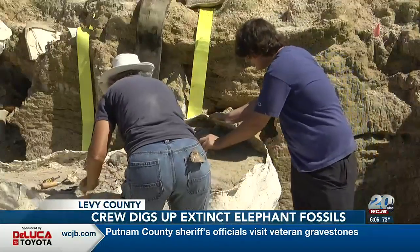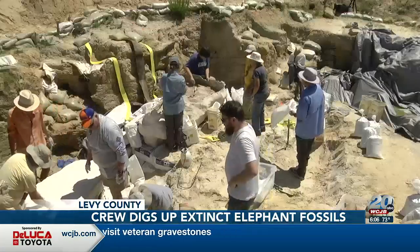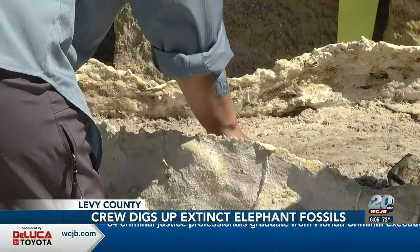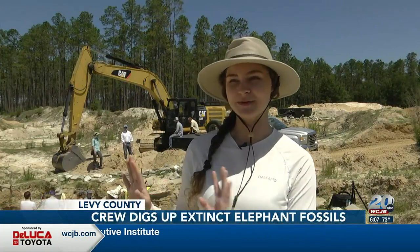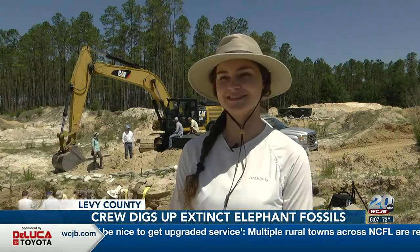A student with the University of Florida has always dreamed of being a paleontologist after visiting museums as a kid. Now, she's grateful for this opportunity to get her hands dirty. I was just so inspired every time that I went there, just seeing their hall of fossils. It's absolutely so amazing. It's so inspiring. And I kind of always loved seeing the people behind the glass, and I always wanted to talk to them, and it's like now I'm out here doing that every single day.